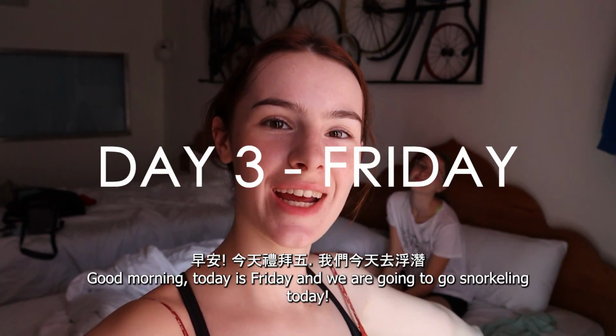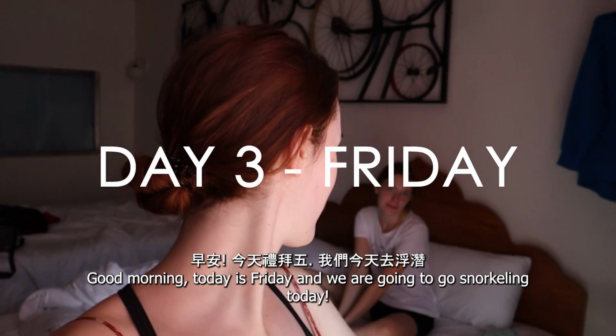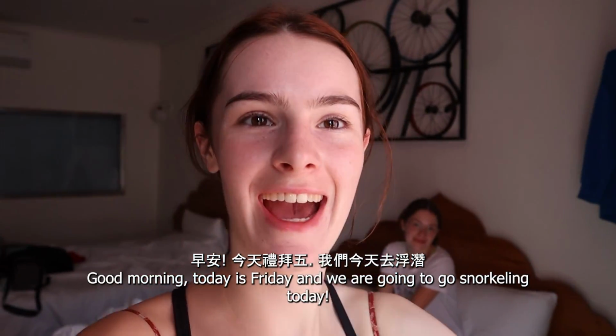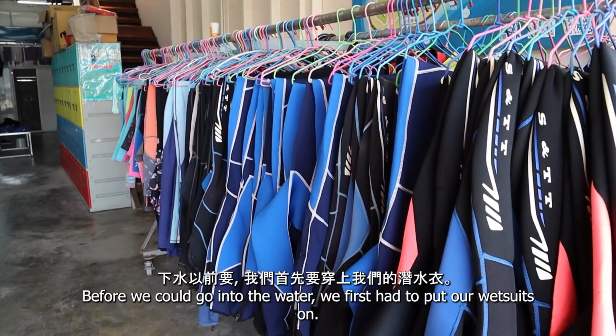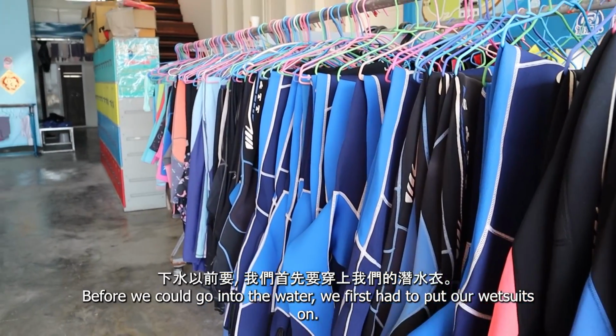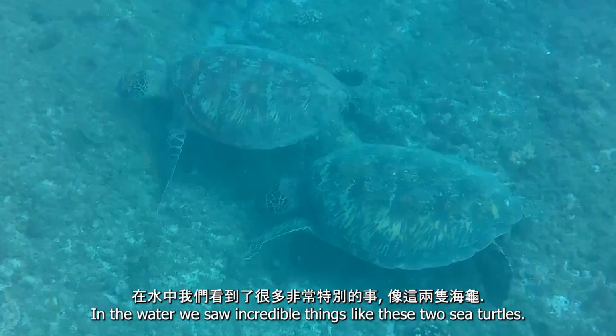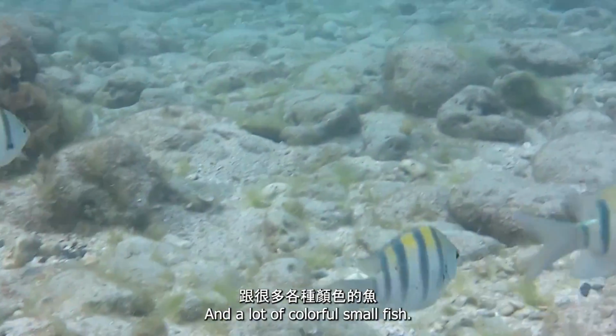Good morning! Today is Friday, and we are gonna go snorkeling today! Before we could go into the water, we first had to put our wetsuits on. In the water, we saw incredible things, like these two sea turtles, and a lot of colorful small fish.